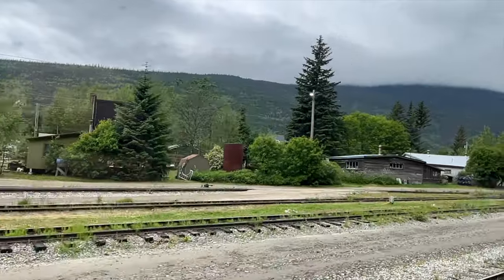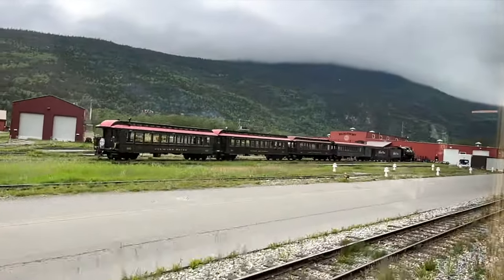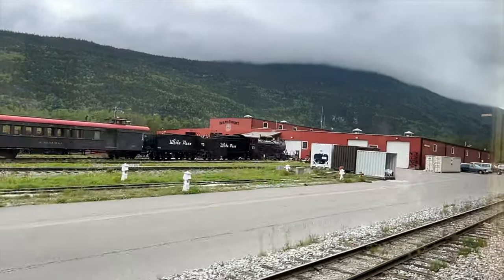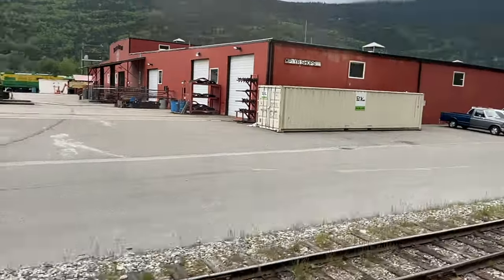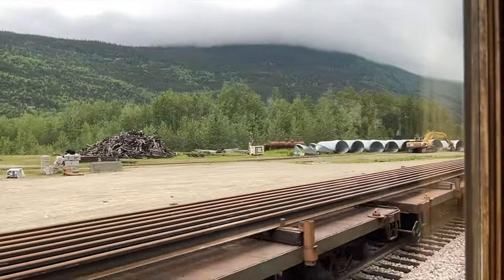I booked this excursion through Royal Caribbean, and it was $209 for one person. I could have booked it at the train station once I got to Skagway for about $146. And I'll try that next time. But the only way to get on board next to the ship is to buy it through Royal Caribbean.